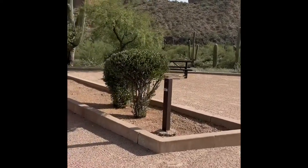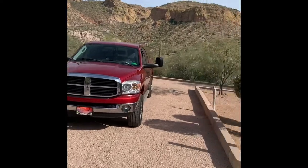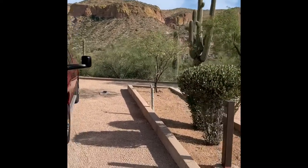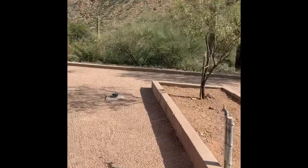That's site 36. This would be my number one pick. And there's the water and sewer hookup.